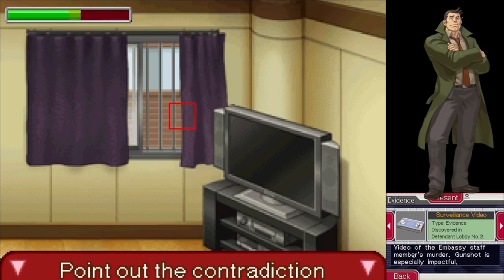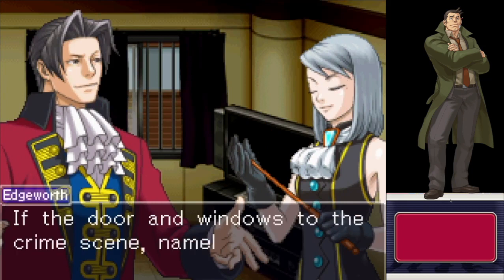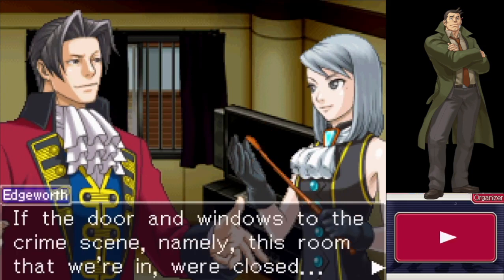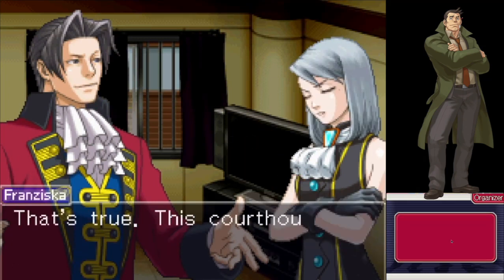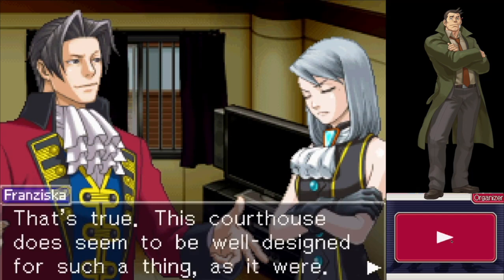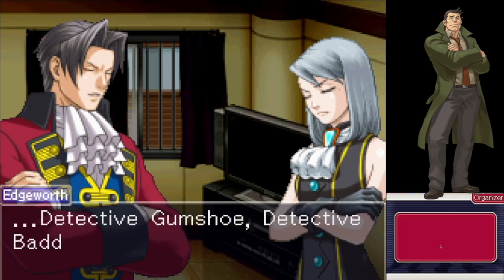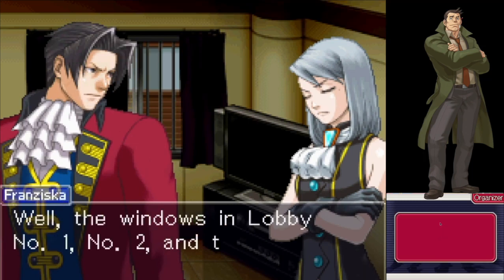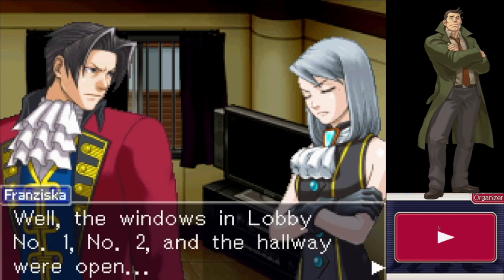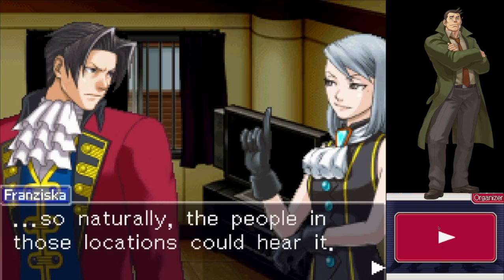So these two work in conjunction with each other. Eureka! If the windows to the crime scene, namely this room that we're in, were closed, the killer could have used the gun and no one would have been the wiser. That's true. This courthouse does seem well designed for such a thing. However, what happened in reality was Detective Gumshoe, Detective Bad, and Miss Yu, all three of them, heard the gunshot. The windows in the lobby, rooms 1 and 2, and the hallway were open. So naturally, people in close locations could hear it.